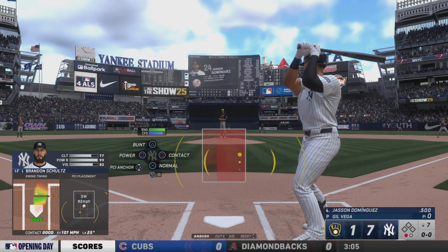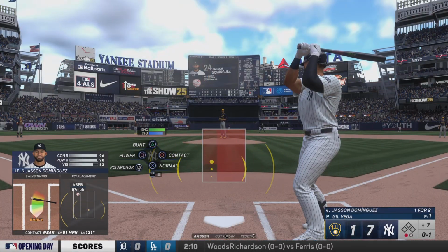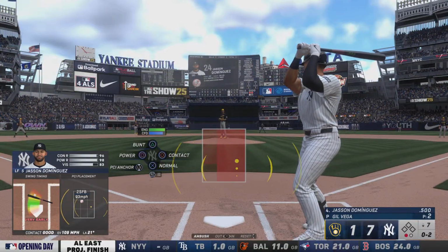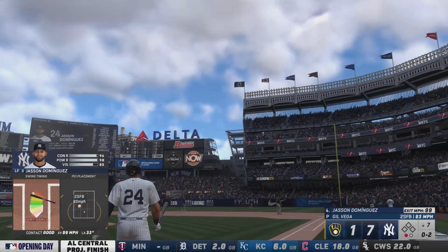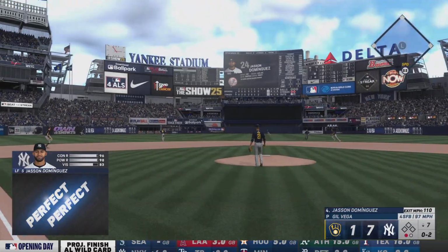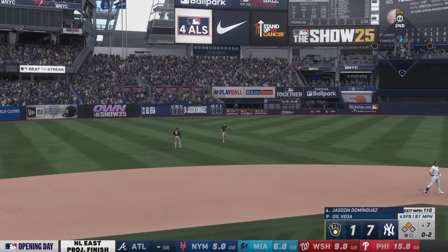Next is the designated hitter, Jason Dominguez. And first offering is fouled off. Foul ball. And it's fouled off. They'll do it again. That one clubbed out towards left center. That'll be extra bases. Makes the turn and heads for second. And he greets the new arm from the bullpen with a double.